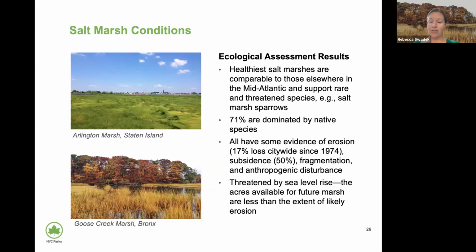About 50% are showing indications of drowning or subsidence. So that kind of hummock-hollow topography that you might see at salt marshes shows indication that they're not getting the amount of oxygen that they need and they're becoming waterlogged. And all show some evidence of human disturbance, whether that is recent disturbance from filling and other anthropogenic disturbance, or even historical agricultural use.